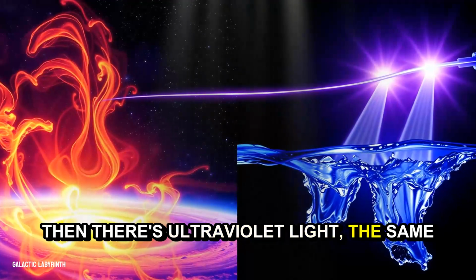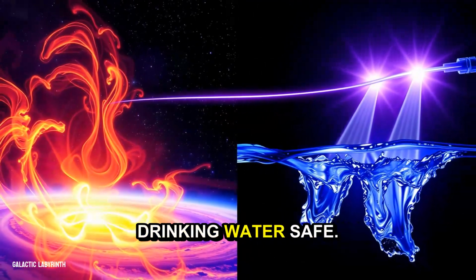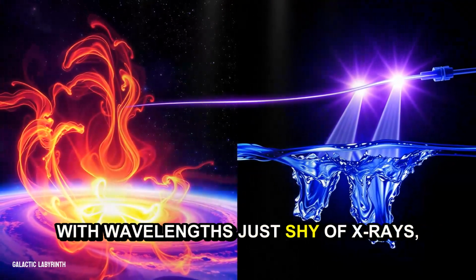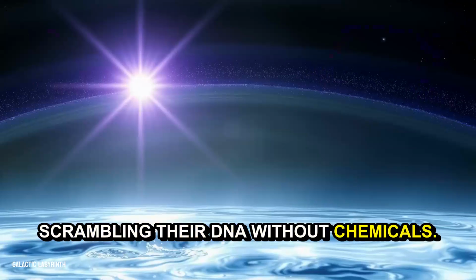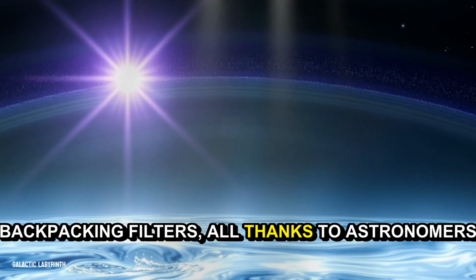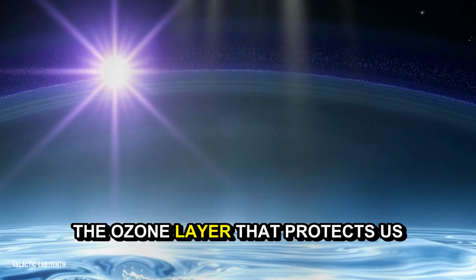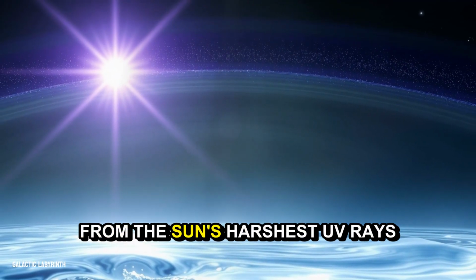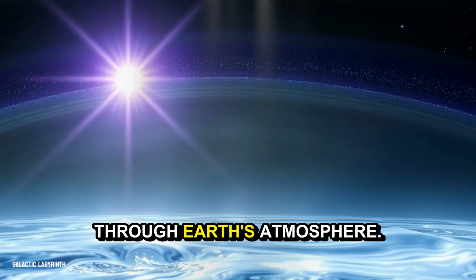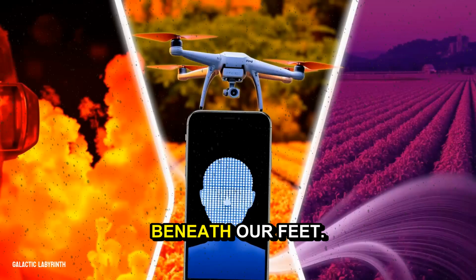Then there's ultraviolet light, the same searing radiation that exposes the atmospheres of distant stars also keeps our drinking water safe. UV water purifiers blast harmful bacteria with wavelengths just shy of X-rays, scrambling their DNA without chemicals. This isn't some futuristic tech. It's in municipal plants and even backpacking filters, all thanks to astronomers studying how UV light interacts with matter. The connection goes deeper. The ozone layer that protects us from the sun's harshest UV rays was first understood by measuring how starlight gets absorbed as it passes through Earth's atmosphere. Space science didn't just explain the sky, it helped safeguard the ground beneath our feet.